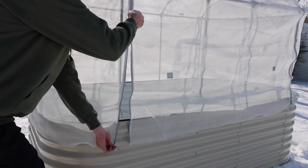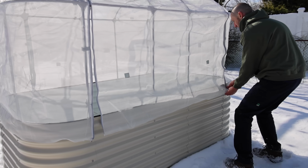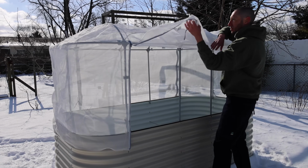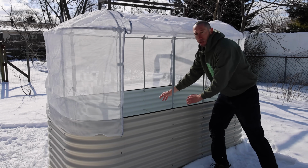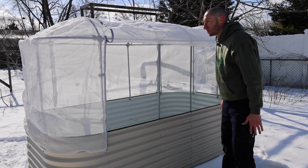They've got zippers, so you can open it up and get easy access, and Velcros at the top to be able to easily Velcro it. The other side opens as well, so you can have air pass right through and easily get inside to work in them. There's also Velcros on the inside to hold the structure together.